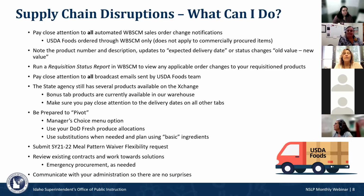You also need to consistently run a requisition status report in WebSEM so that you can view any applicable order changes to your requisition products. Watch for changes in delivery date. Watch for purchased items. Watch to see if items have actually been received at the warehouse. All of that information lives on your requisition status report. So if you're going to have to start switching up menus, you need to know on a regular basis where your product lives and what you can expect.